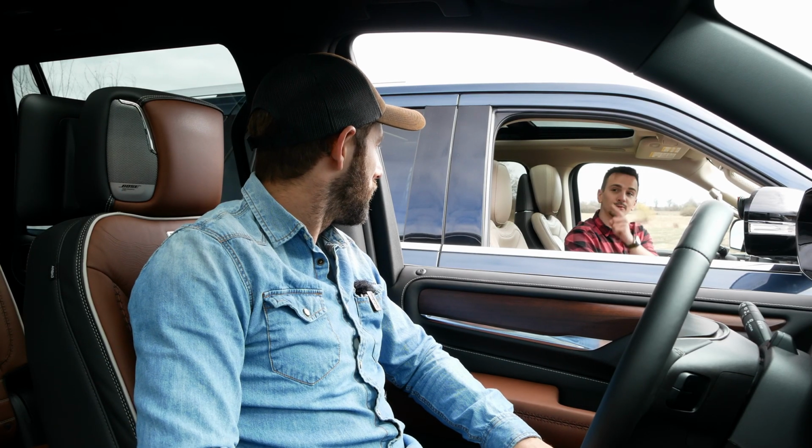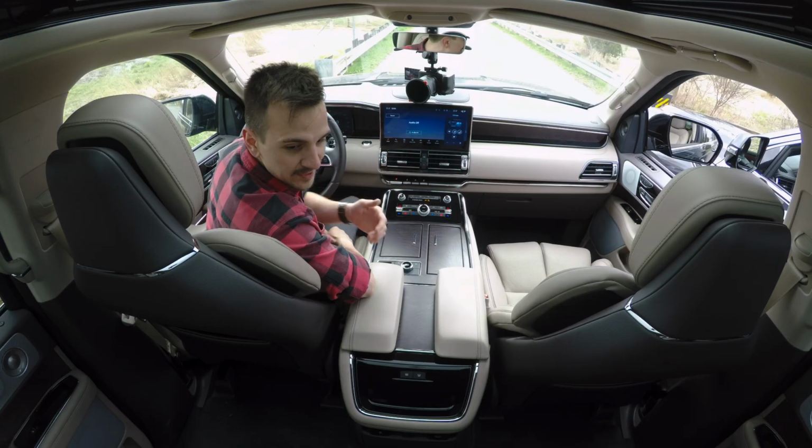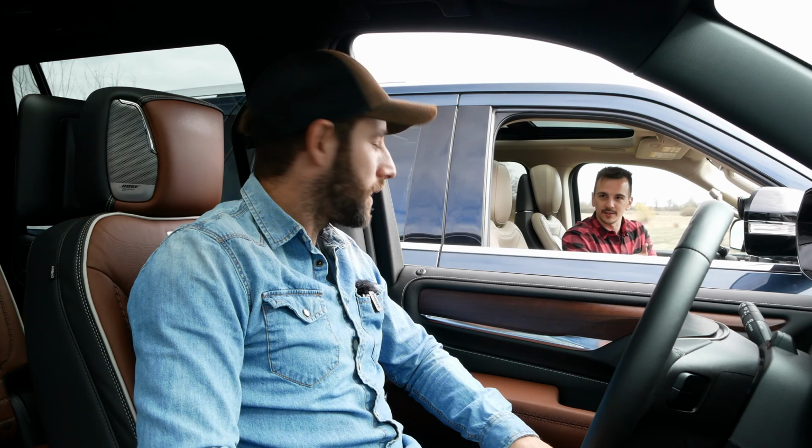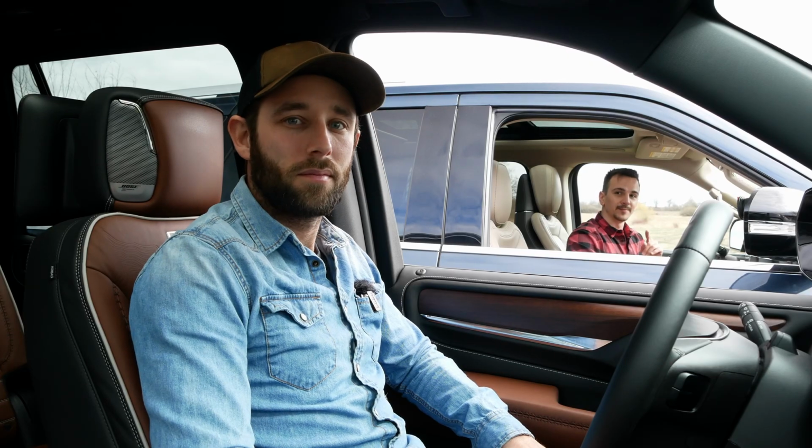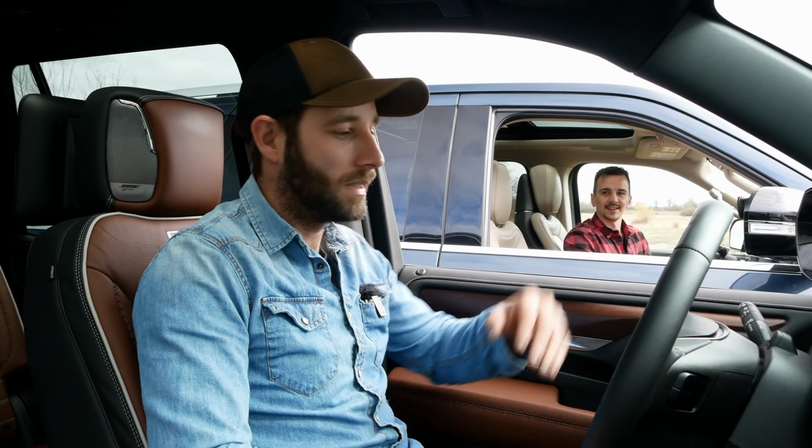Both of them recline. You do, however, get armrests because you don't have a center console. I mean, I guess my armrests are integrated into the center console. Yeah. But that's pretty nice. Third row room, though, I'll admit, I think you slightly edge out the Navigator.